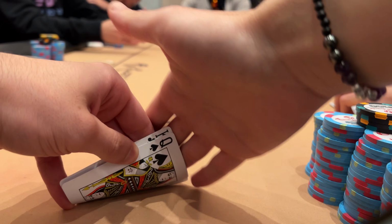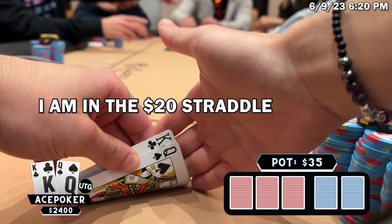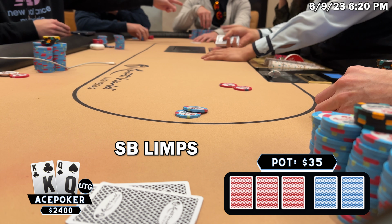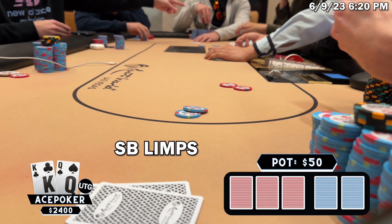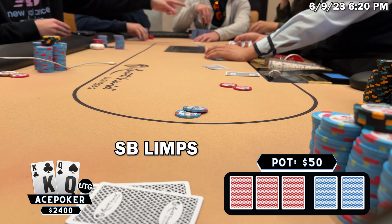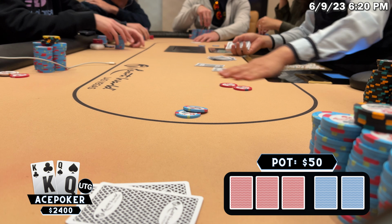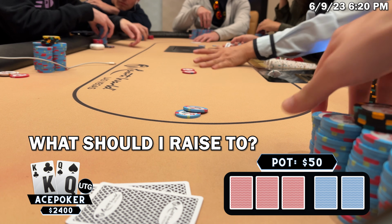Now we get into a pretty fun and interesting one here. We are in the $20 straddle. We look down at King Queen offsuit. Pretty good, and action folds all the way to the small blind, who decides to limp. So when it's on me, with this good of a hand, we're definitely not going to be limping here. Don't really know what sizing to choose in these limped pots playing 5-10-20. Do I just go massive? I mean, they just limp. They shouldn't have the best hand.